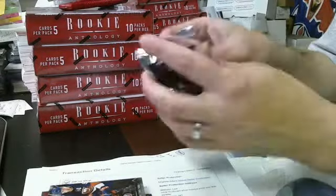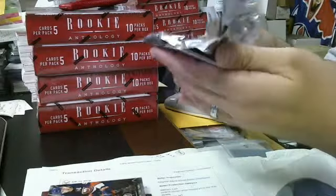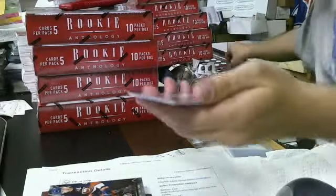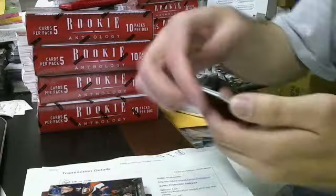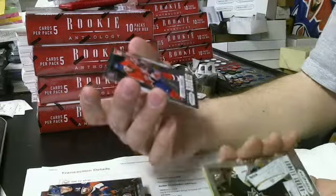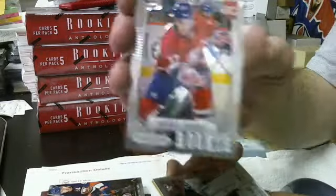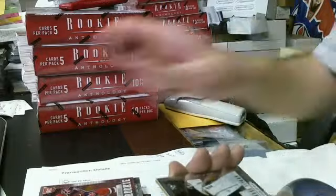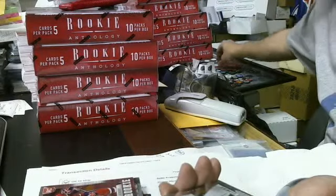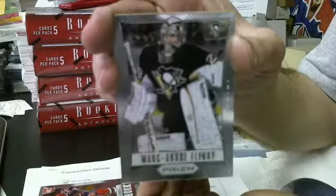Okay, here's the Prism pack now. Okay, we have a rookie card. We got our gold version in this pack, guys. We got a rookie card of Gabriel Dumont for the Montreal Canadiens. And then we got a base card of Marc-Andre Fleury for the Pittsburgh Penguins.